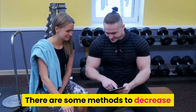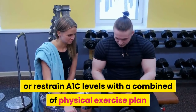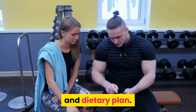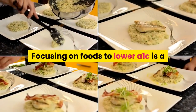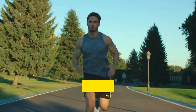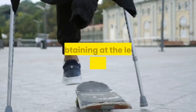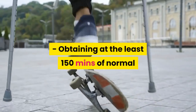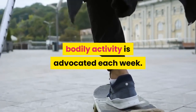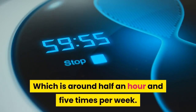There are some methods to decrease or restrain A1C levels with a combination of a physical exercise plan and a dietary plan. Focusing on foods to lower A1C is a great way to lower A1C levels naturally. Exercise tips to lower A1C levels naturally. Getting at least 150 minutes of regular physical activity is advised each week, which is around half an hour, 5 times per week.